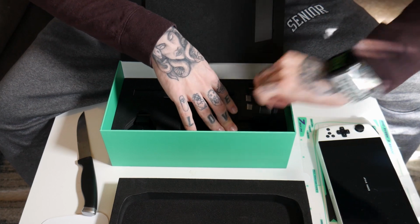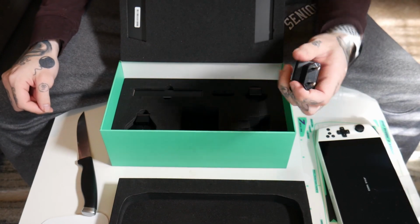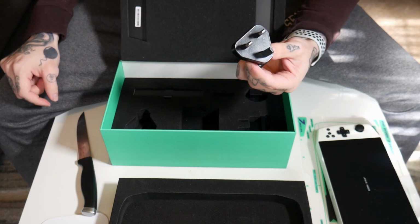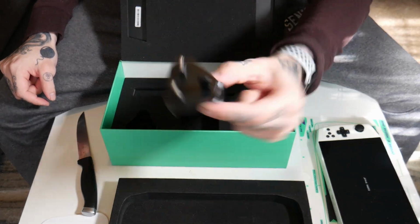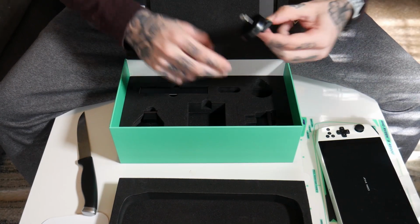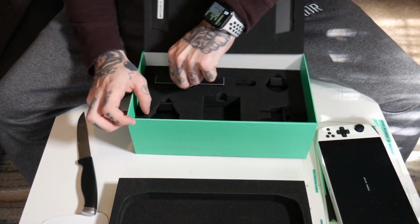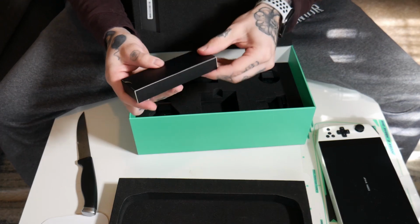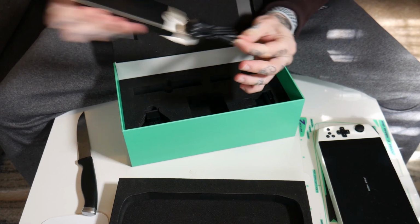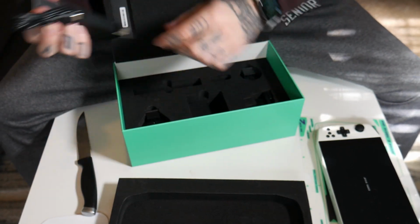We've got a Euro, I'm sure this is a European charging adapter, which is kind of nice. Right here we have a different adapter. I don't know where this is actually used, so we're just going to throw that back in here. Right here we've got another power adapter. And then what the heck is this? And then in here I think it's a charging cord. Let's check it out. Yep, USB-C right here to USB-C right here. So, that's everything in the box.